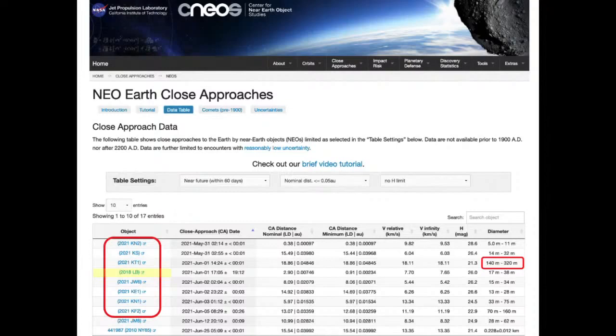On the left there, you can see the names of those objects, and you might see that almost all of them are 2021 something. We can talk about in the question period how we name these asteroids. The one in yellow is a return of an old one that's coming back, so that one doesn't count. But there are 7 brand new asteroids just discovered in the course of a few days.